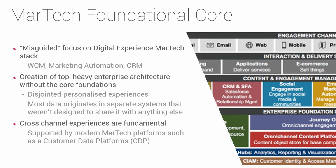What we often see at NetSell is that organizations are focused on building experiences through marketing technology systems they already have in place, whether that's content management, CRM, or marketing automation. And that has created a bit of an imbalance where you've got the capability to deliver, but an inability at the core. There's no single solution supporting the cross-channel experience in terms of data. Personalization is possible in each of the channels, but really not across the channels to create a real joined-up experience.